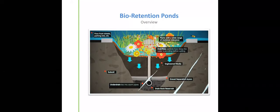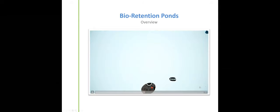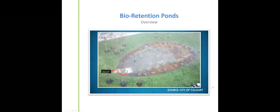Runoff is absorbed into the soil after gentle rain. In heavier rainfall, runoff will penetrate to the subdrain, with the drained runoff going into the storm pipes or infiltrating into the subsoil. In higher flows, runoff will reach the overflow.